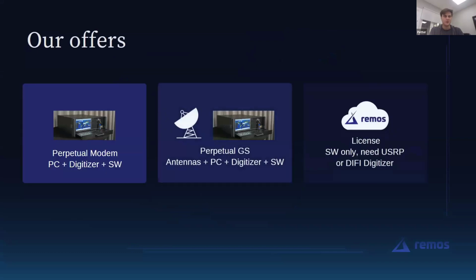So basically, how we offer our solutions is either as a perpetual modem. This is very similar to the Cortex CRT. You get a 4U server with a built-in digitizer on the back, and you get our software already built in and shipped to you. Or we can do this together with a ground station, and then you can get a ground station in basically any band. So we support VHF, UHF, S-band, L-band, and S and X-band.